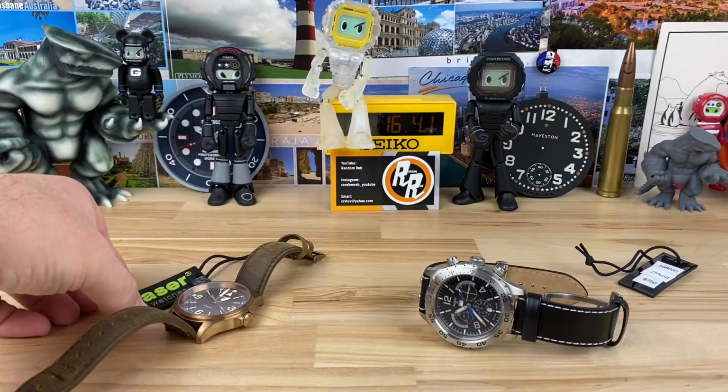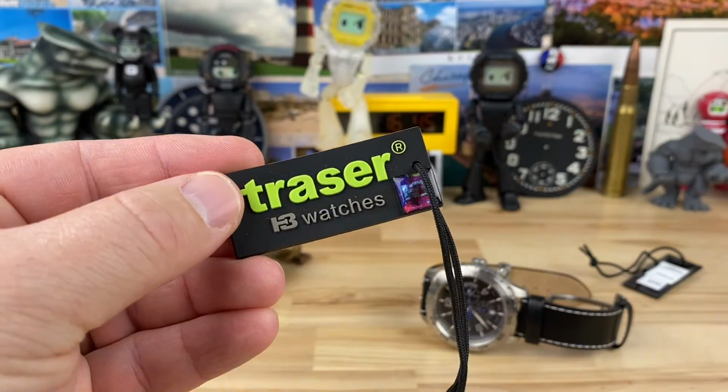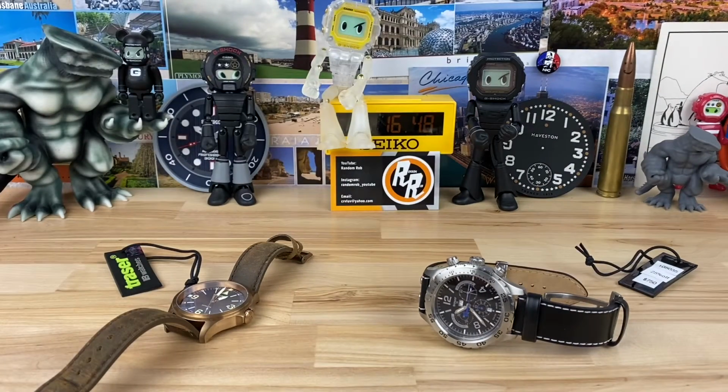All right, guys, we're going to check out a couple of Traser watches. These are tritium tubed watches. Traser is owned by a company called MB Microtech, and that's who actually makes all of these tritium tubes you see in all the other watches. They came out with their own brand of watch, and here we go.